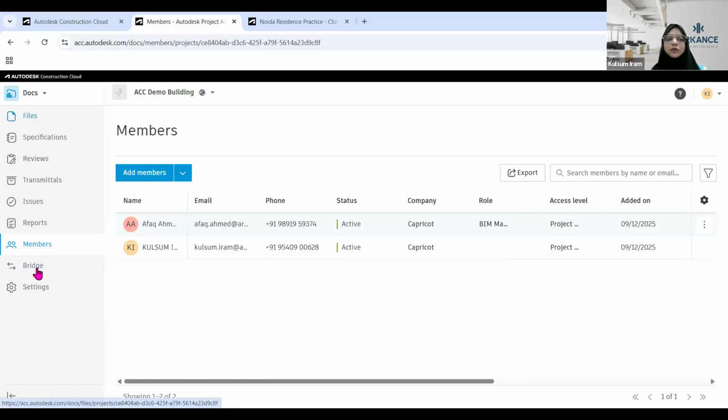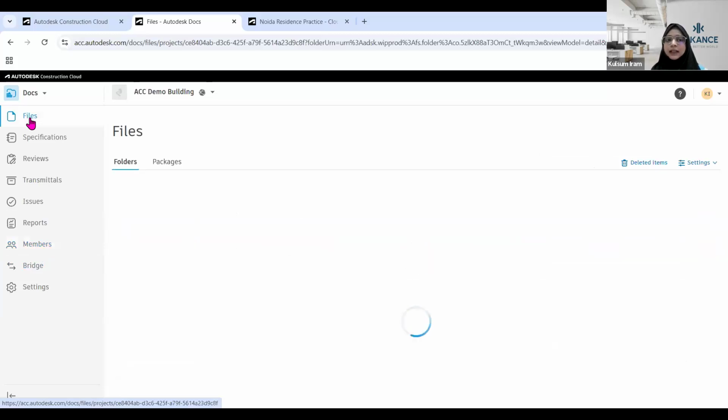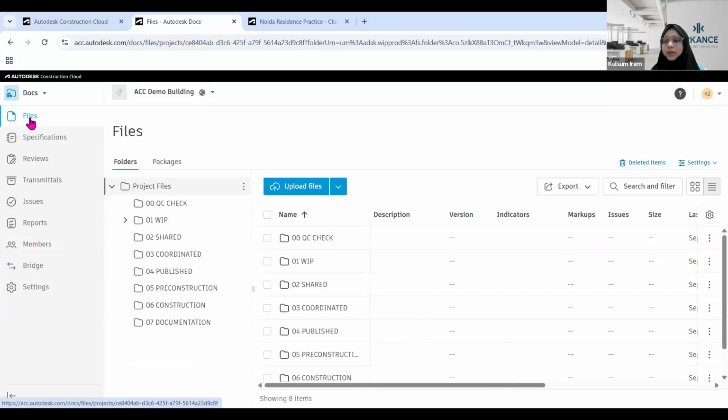Now moving forward, we'll be having files. In files, we need to define the structure of folders that you will be creating. The creation of our folder structure depends on your organization, like which access we'll be having, and what type of project folder structure we are going to follow.